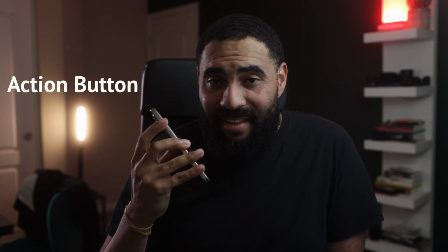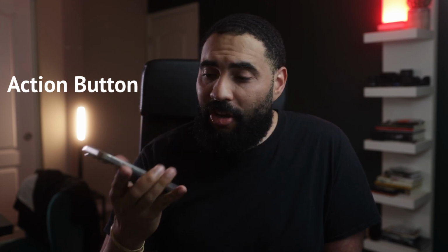Then, we're gonna move on to, along with USB-C, Apple decided to bring the action button to the iPhone. And I think this is just exclusive to the Pro series, the action button.